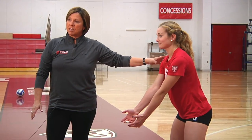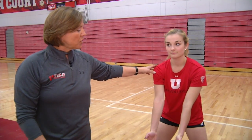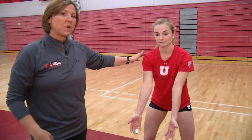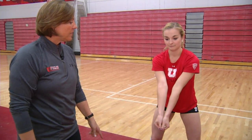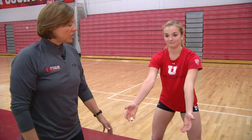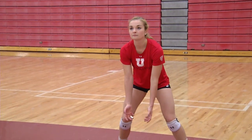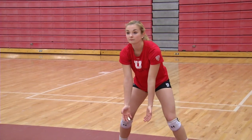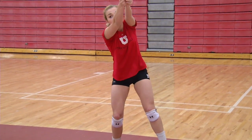The key of one motion up is something we talk about a lot. It goes along with straight and simple. Leah's going to show what that will look like. We simply want to lift our platform up. We don't want any extra motion. We don't want any bobbing at the bottom, and we don't want any bobbing at the top. We just want to form our platform and have one motion up. Here's an example of one motion up, a very clean platform, no extra motion, simply one motion up.